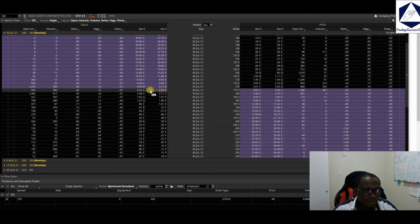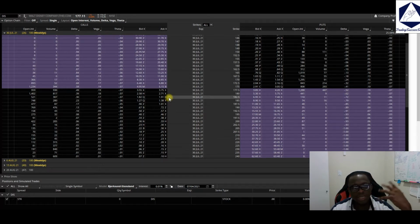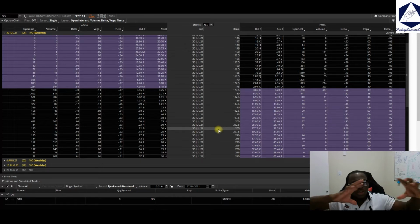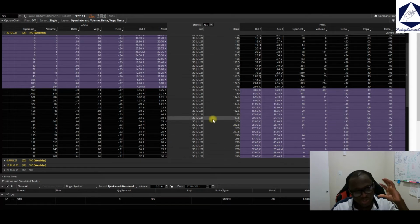So I will be looking for call options around this area of 177.50, or I can go further down to 175, because I like to be right in the money. I like to be in the money, especially with options that are really liquid. When I mean liquid, it means a lot of people are trading it and there is a substantial amount of buying and selling, and you don't have a huge spread like a $3 or $4 spread. You just have the right amount of spread.